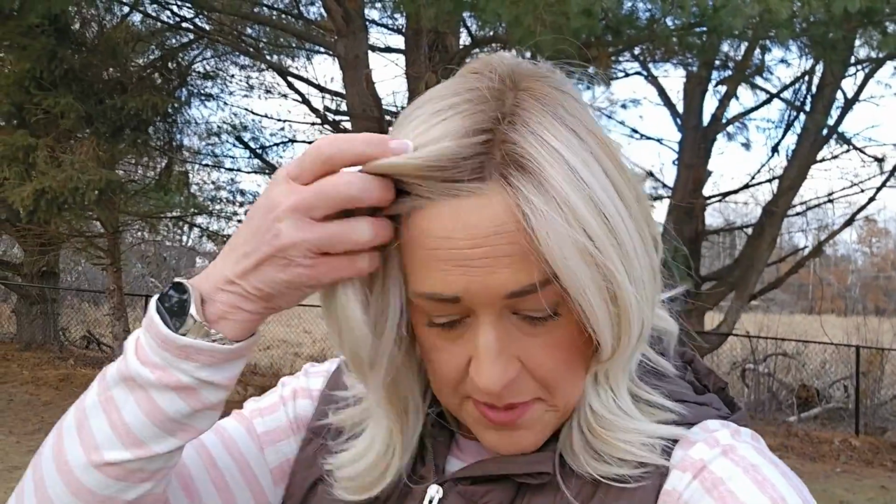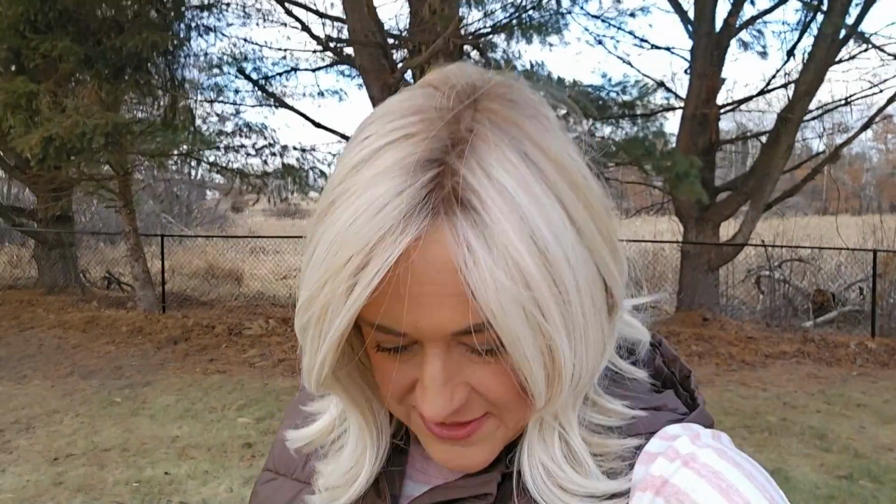All right, this blonde, wow. I just took her out of the box. I did break the zigzag part, but that's all I've done so far. And right now, I am loving this cut. So flattering. Tress certainly is known for their blondes. There's that root.